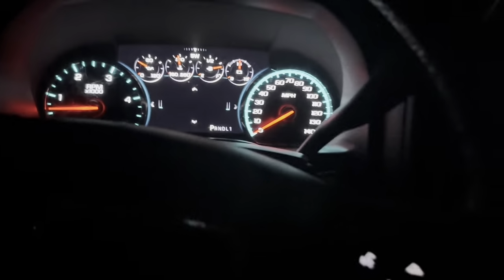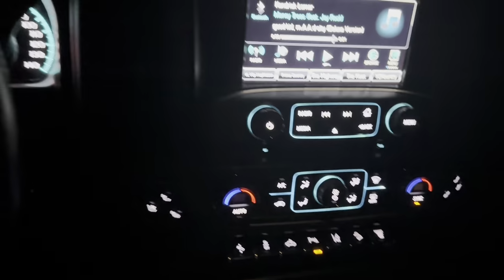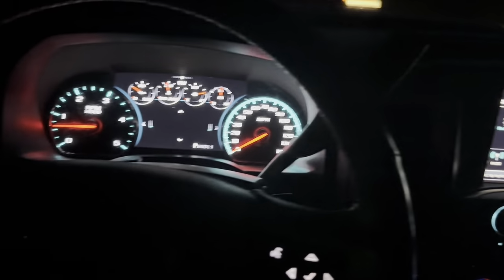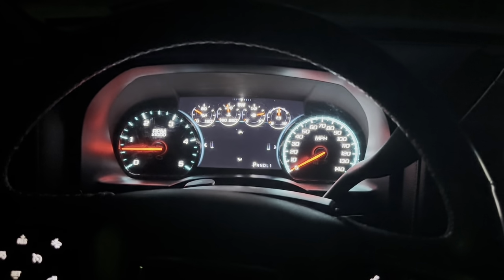The gauges in this unit are bright, so that's a good plus. You got your light that comes on there, so you're able to see. So it's very friendly on the eye, very easy to use. You know where everything's at, can see everything. So that's what this unit looks like at night.